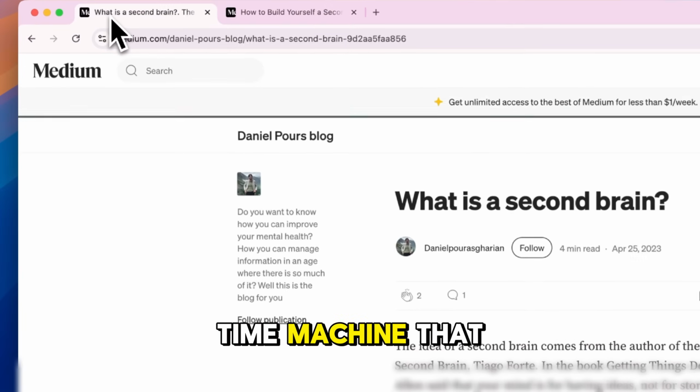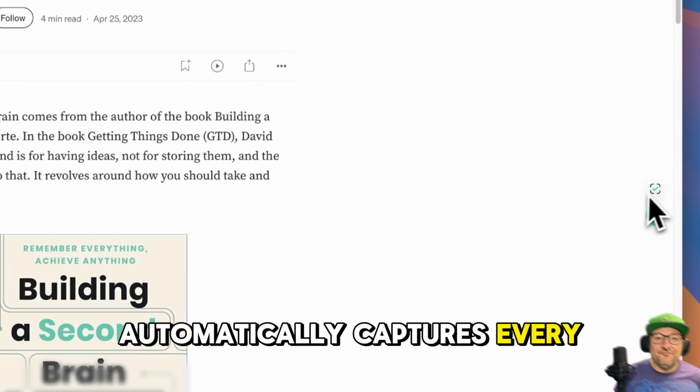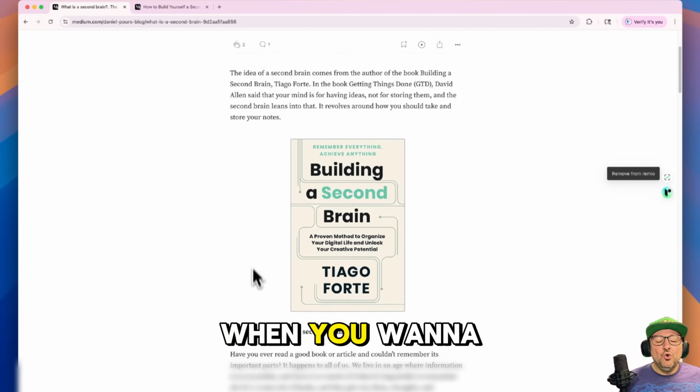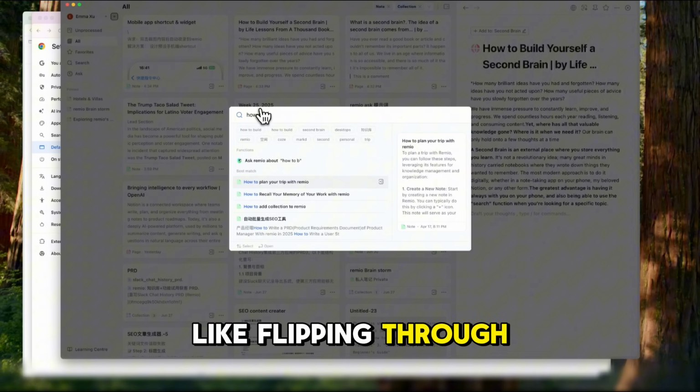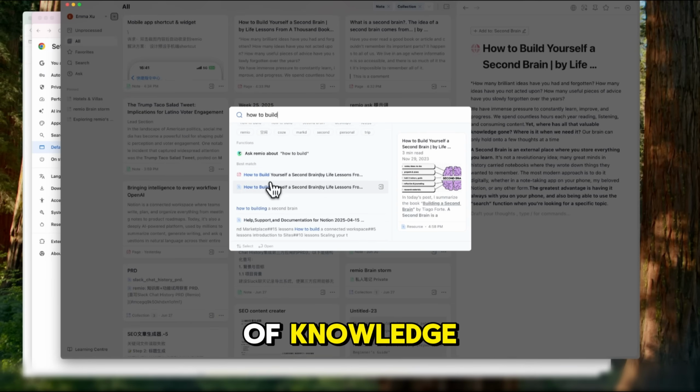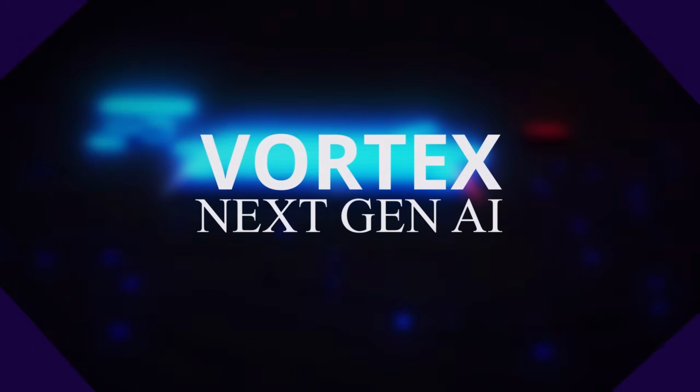Imagine having a time machine that automatically captures every web page you've browsed. When you want to revisit a topic or content, simply use AI search to rewind and retrieve it in seconds, like flipping through a personal timeline of knowledge. Let's dive into details.